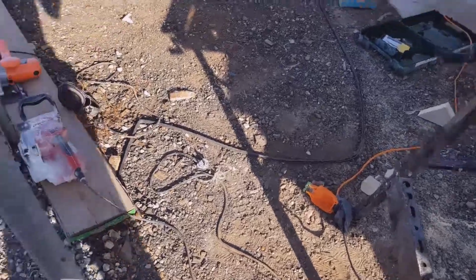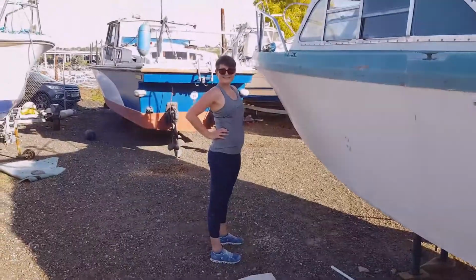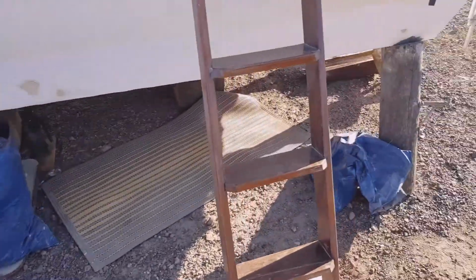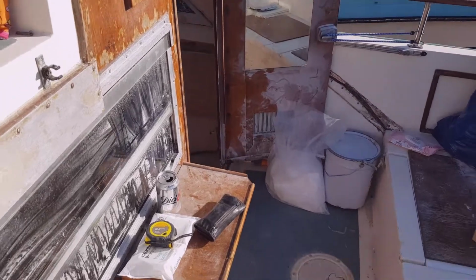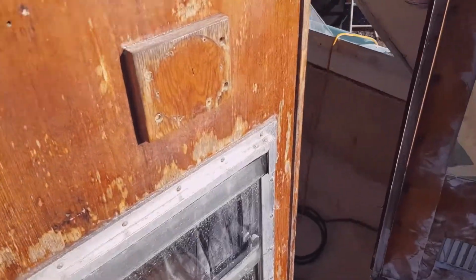A mess on the floor. Look at this mess. Look at it. We've got tools everywhere. We've got bits of wood. We've got a charbroiled wife, sawdust, power cables, but I will show you why. And this will be, if I can get this done tonight, the greatest pleasure that we've had on the boat so far.